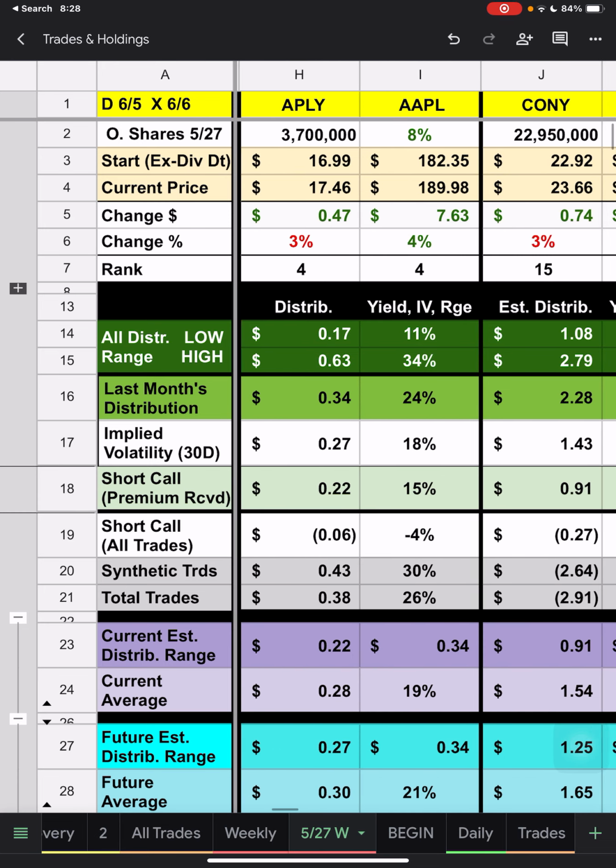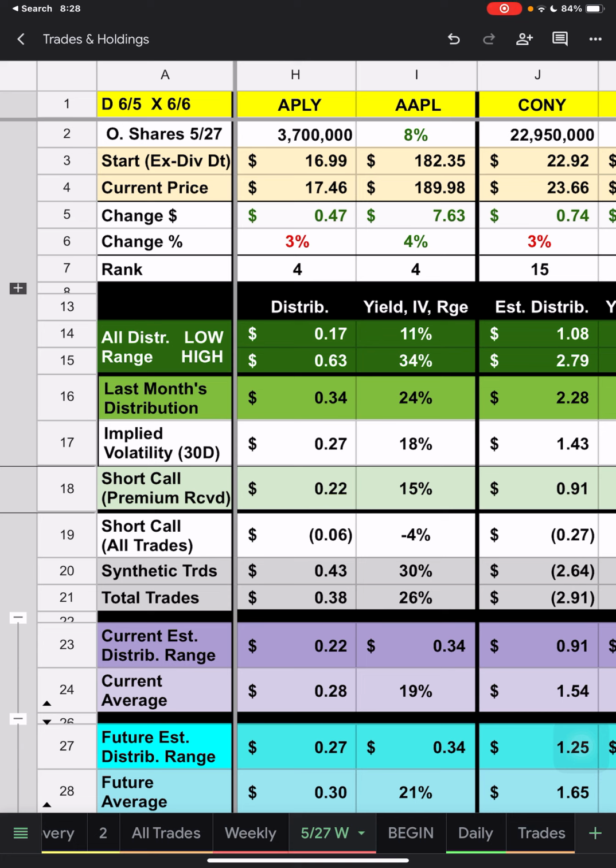All right, if we go to Apple here, the outstanding shares have increased by 8%, and we're at 3.7 million in outstanding shares. The fund has increased 3%, while Apple has increased 4%. Both of these are ranked number 4 among all the rest of them. Distributions here have ranged from 17 to 63 cents. Last month was 34. The implied volatility estimate for distribution is 27 cents because it's only at 18%. The short call premium received so far is 22 cents. So the future range is 27 to 34 cents, or an average of 30 cents.